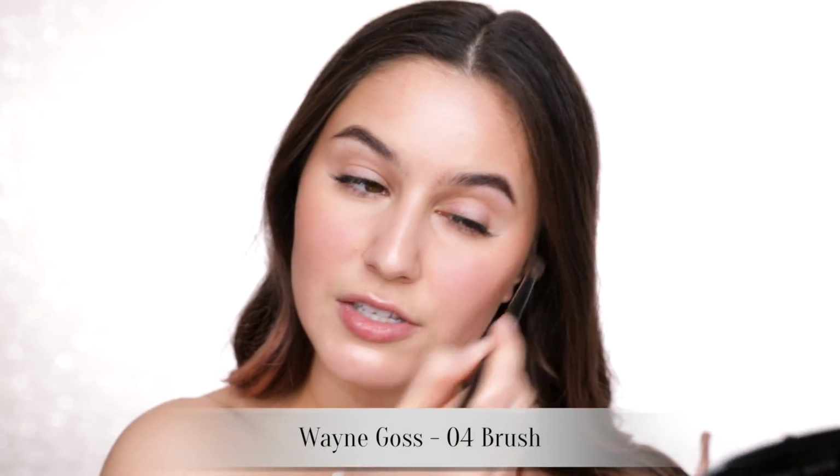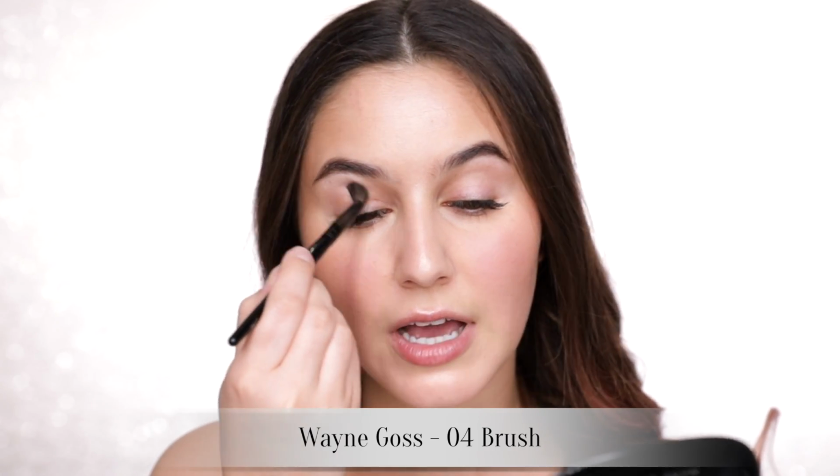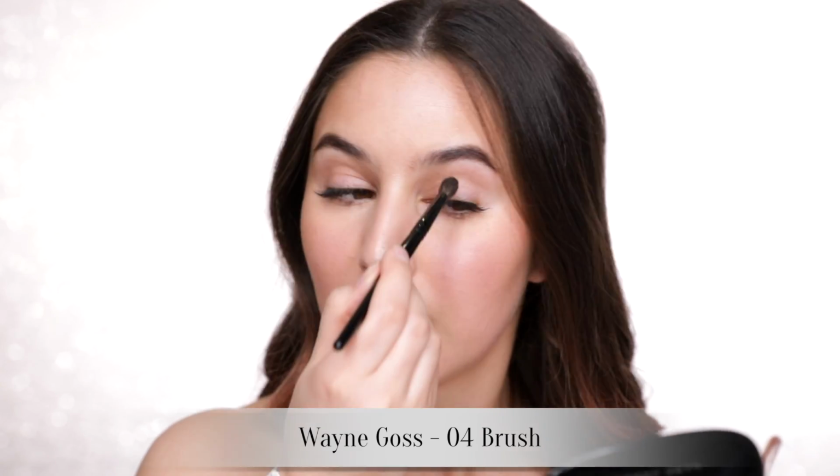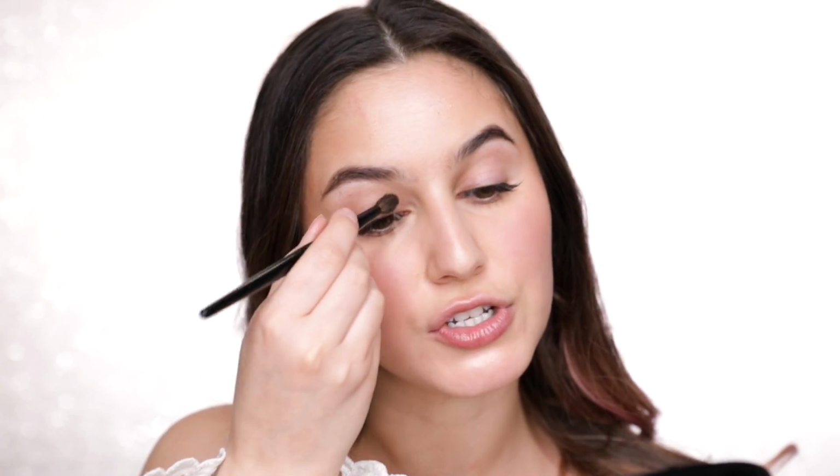I'm going to take that contour shade that I used earlier and just dust that through the socket. A little bit of definition through the socket I think is really beneficial for an eye shape like mine, a bit of a heavy eyelid, semi-hooded eye. And you could do a bit of an inner tear duct highlight and maybe some brown or black eyeliner in the tight line to bring more definition to the eyes.